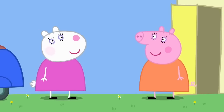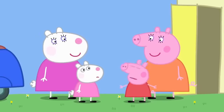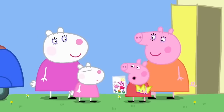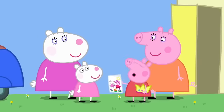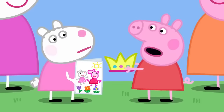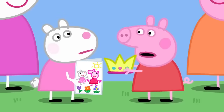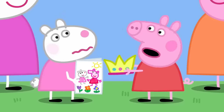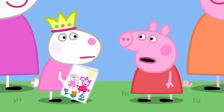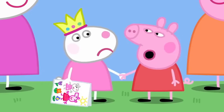So you said. Are you ready to go, Suzy? No, wait! I made you a going away card. Thank you, Peppa. And you can have this. It's my most favourite plastic crown because you are so special. And so you don't forget me and you must keep it forever. I will never forget you, Peppa. Don't go, Suzy.